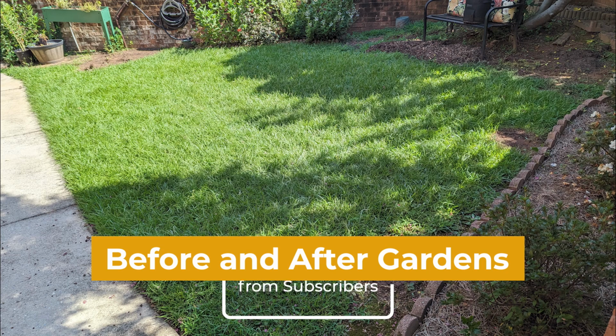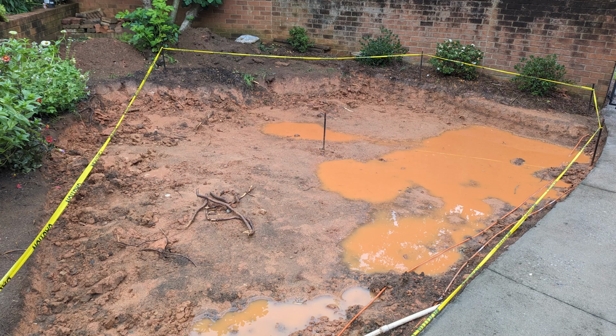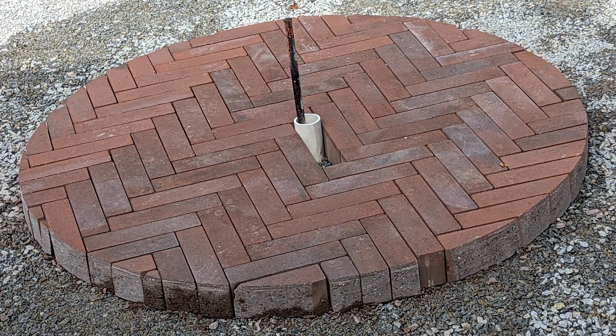These are from Frank down in Irmo, South Carolina, Zone 8A, similar zone to the Raleigh area, which I live in. Had this kind of a bumpy, grassy, small space that they didn't really know what to do with, and were just mowing it to be mowing it, and dug all that turf out and started in on a pretty big project here. You can see screenings or crush and run going in and being compacted down into this space, and then the beginnings of a circular shaped patio.